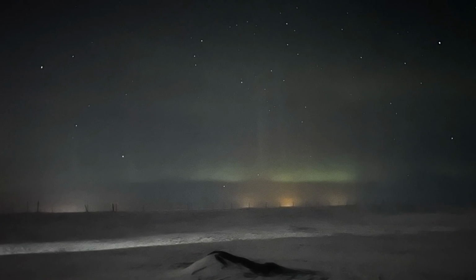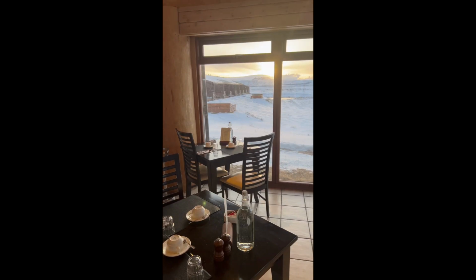We are at the mercy of Mother Nature to be able to see the Northern Lights, and sometimes you have bad weather with cloudiness, which makes it more difficult, but we got to see a little bit of the Northern Lights peek through, and it was everything I could have dreamed of.